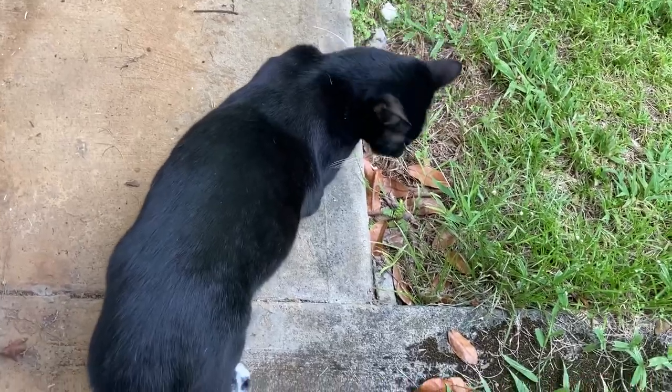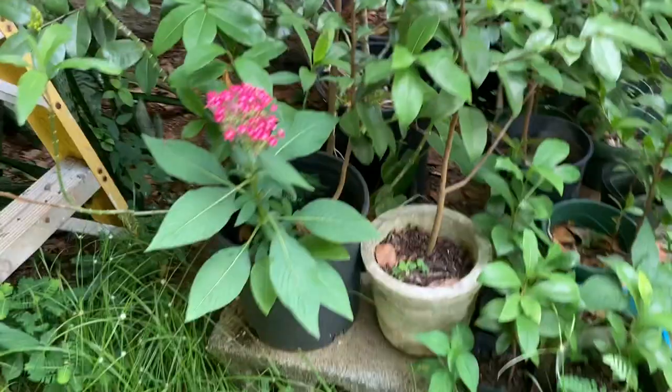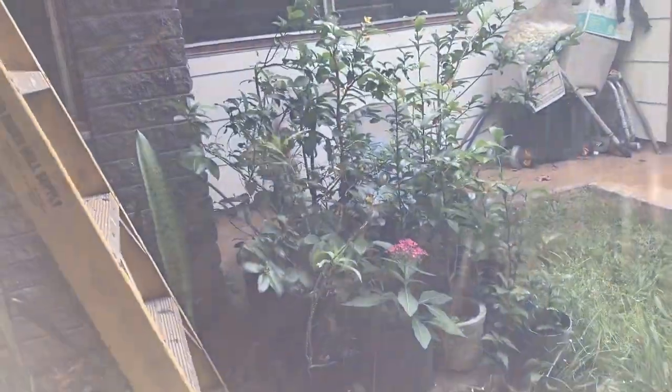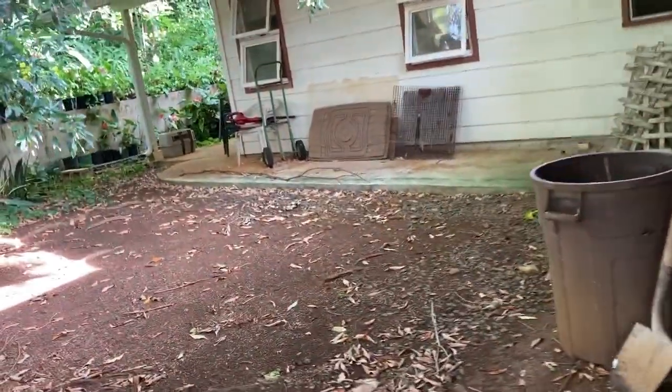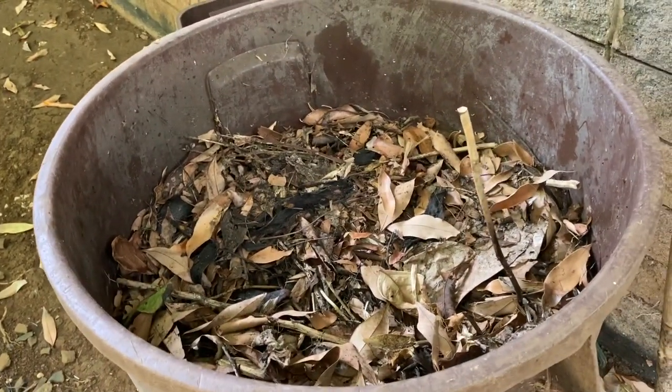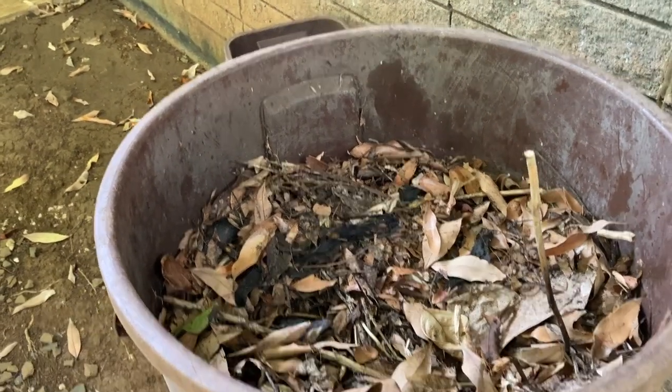Okay. So where you go? Huh? Be careful. The gray cat is there. So I will just go around and show you the blooming dancing lady. It's so beautiful. Okay, this is my first composting bin.